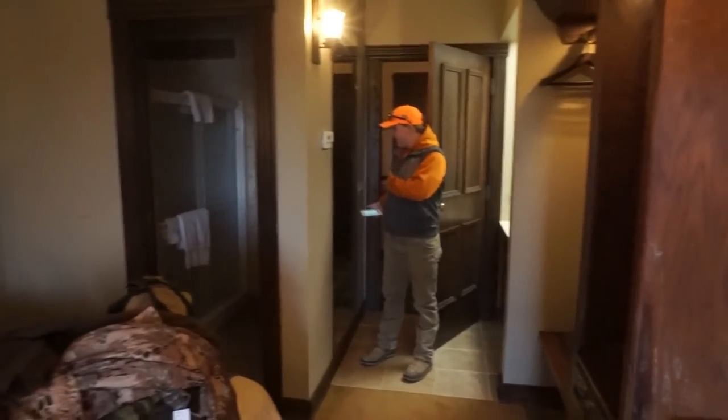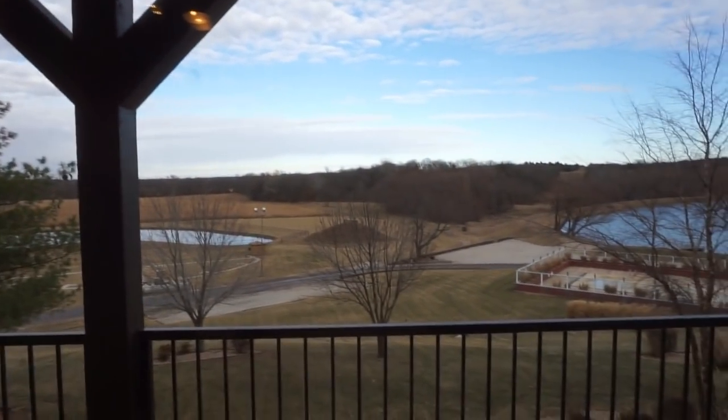So this is me and Preston's room for the weekend. Looks like we won't be having to do too much cuddling. But look at this. Got our own balcony. Oh my goodness, look at our view. Me and Bradley, look, he's back.